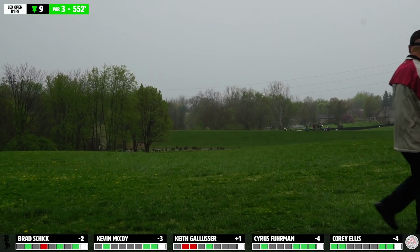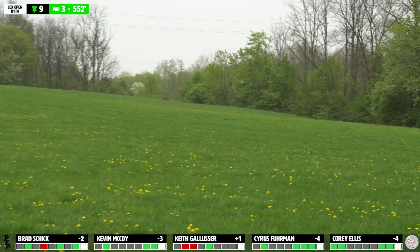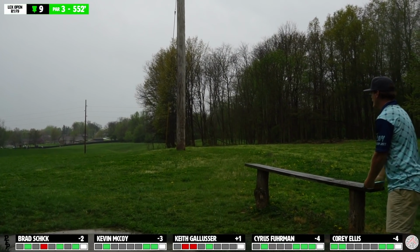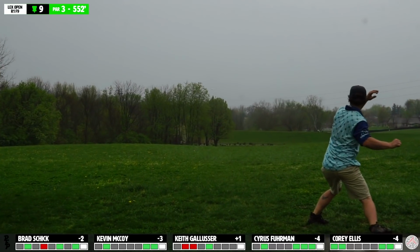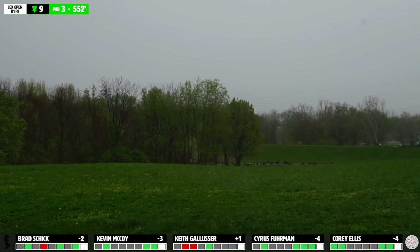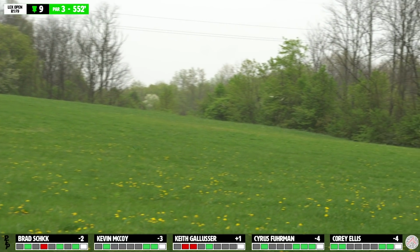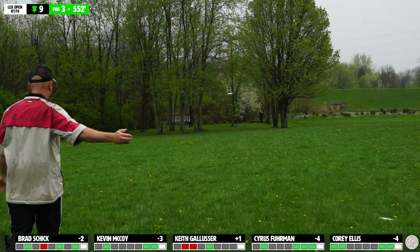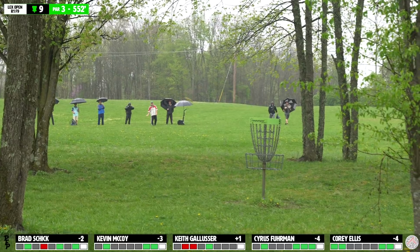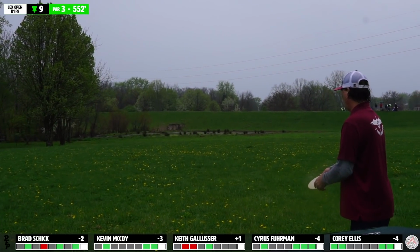That's a good rip from Brad. Another great shot. Yep. It's a turnover. Yeah, no, good rip from Keith, too. They're all landing in pretty similar spots. Yeah, you're going to be usually about 100 feet out. And there's that gap I'm talking about. If you stay to the right, you're going to have that more open gap there.